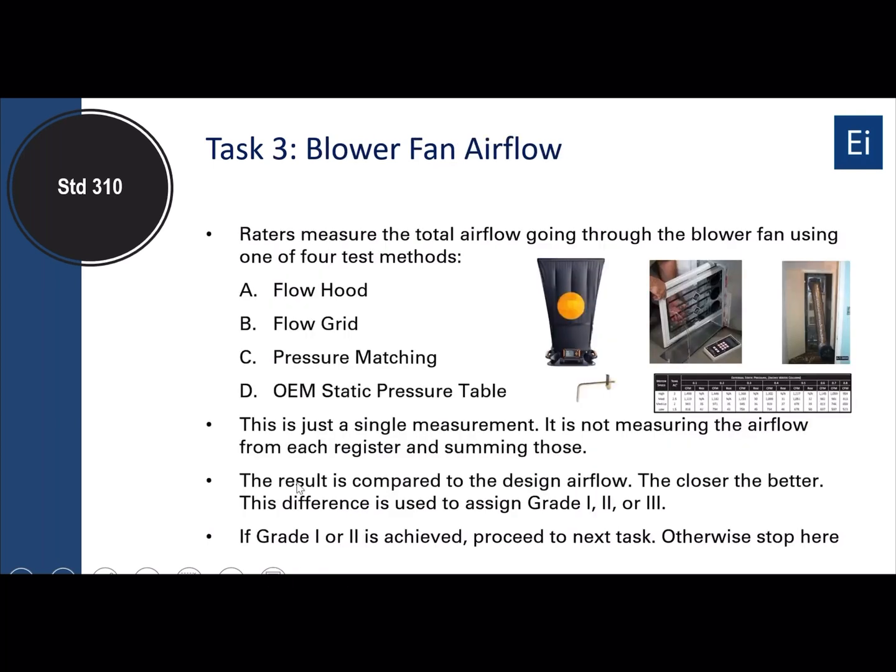Step 3 in the process is measuring the blower fan airflow. There are 4 techniques that are allowed in the standard to do this. The first is using a flow hood. The second is a flow grid that can be put into a filter slot or other mechanism to ensure you're capturing total fan airflow. The third is a pressure matching technique that uses a duct testing technique, using the same equipment used for duct leakage testing to match pressures.